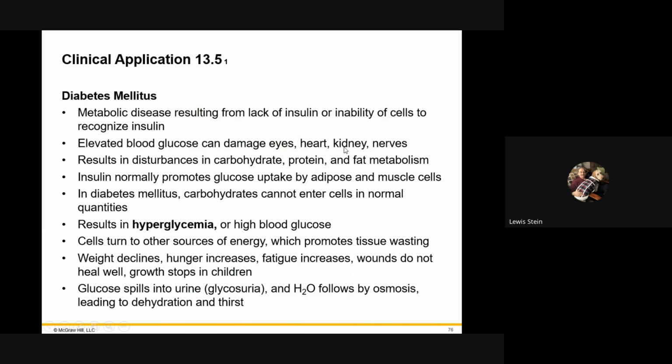And what that does is it creates deposits, which eventually cause limited circulation to the eye, heart, kidney, nerves. Diabetes is the leading cause of blindness. It is the leading cause of kidney transplants and people on dialysis, 75%. I can't even imagine the amount of statistics for those having heart disease or heart attacks or who have had stents and things like that.